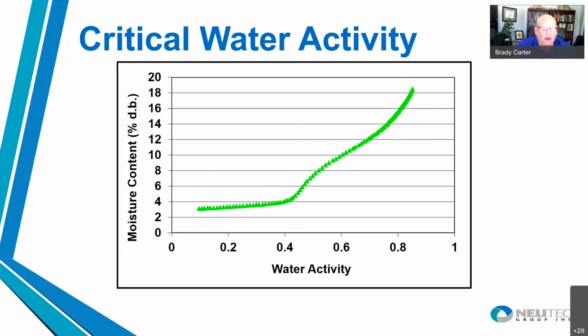So we can visualize this through the use of a moisture absorption isotherm. In an isotherm, or moisture absorption profile, we see water activity on the x-axis and moisture content on the y-axis. So, water activity versus moisture content. This is what's known as a moisture absorption profile or isotherm, and this is all done at one particular temperature. This is a particular type of isotherm called a dynamic isotherm. These dynamic isotherms are characterized by very high data resolution.